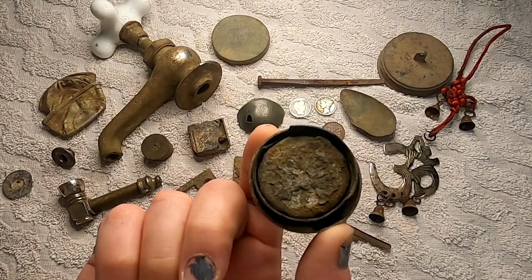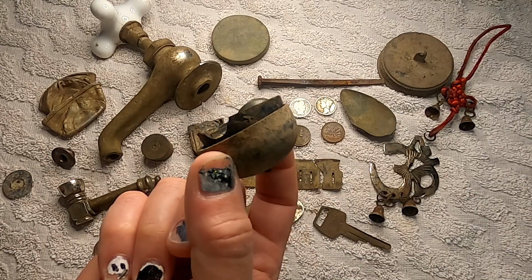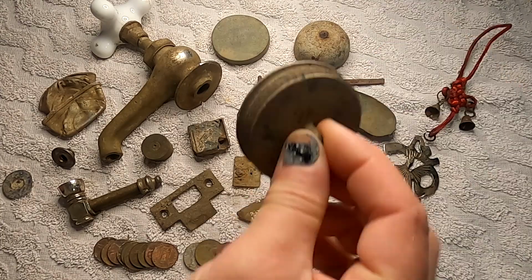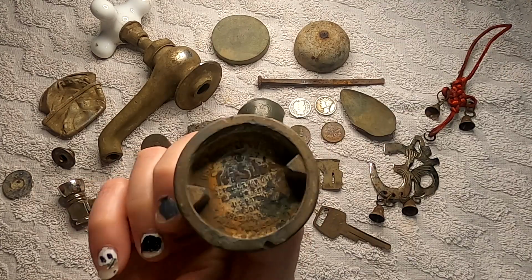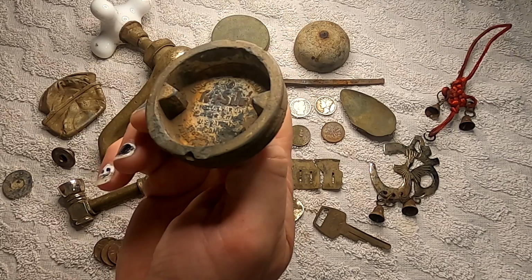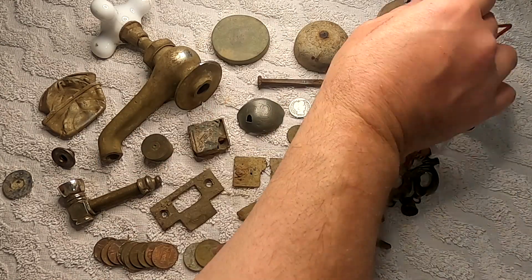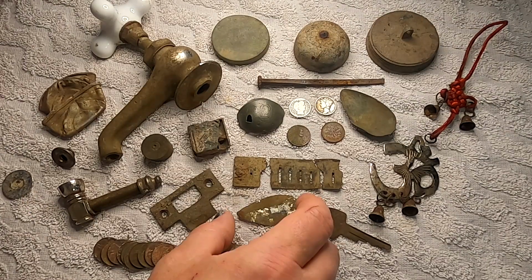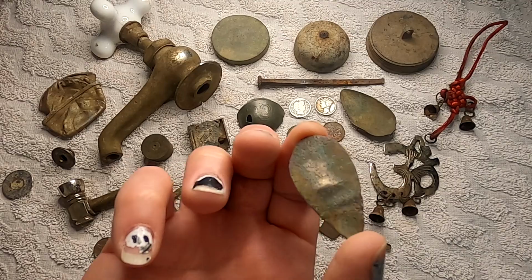Compact. An old bell. I finally got all the ants out of it. It's definitely an early bell for a telephone. This has some writing in it. This went to a 55-gallon drum, and this was made in 1982, so it's not very old. What else? Key. This is interesting.